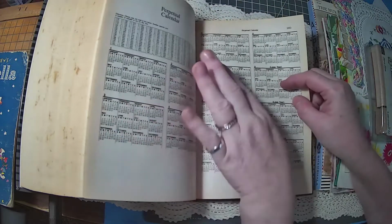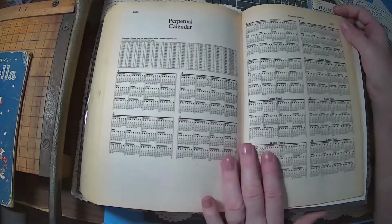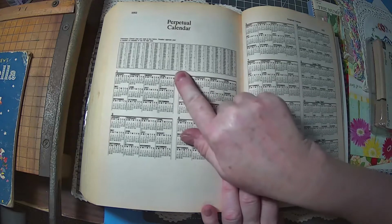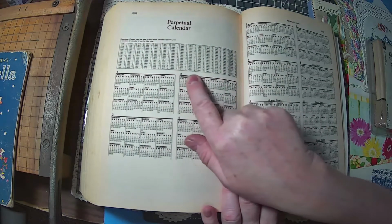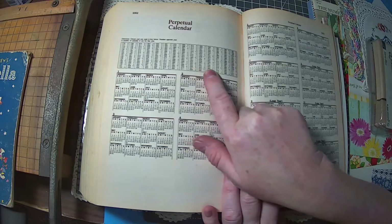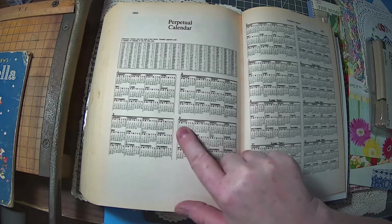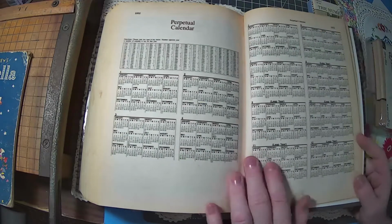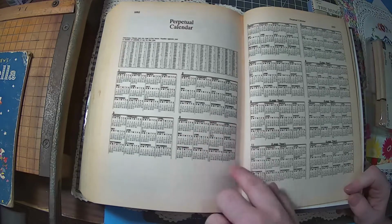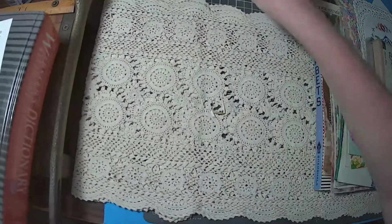And look at this part. I thought this was the coolest thing. This calendar, and you can look up the year anywhere from 1776 to 2013. So when I looked up the year I was born, 1969, it tells me to go to calendar 4, which is this one. And then I can see, yep, I was born on a Tuesday. So I thought these little calendars were so cool. Anyways, I'm excited about this book, let me tell you.